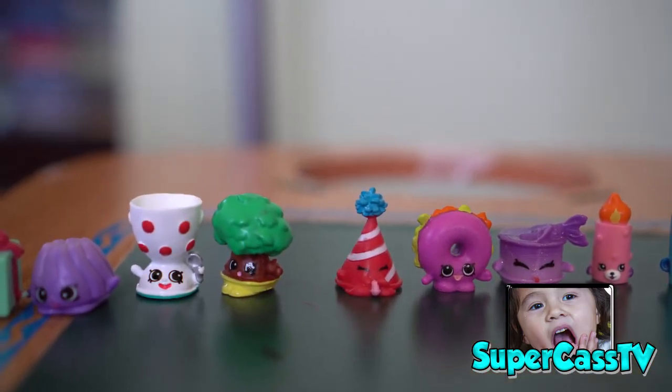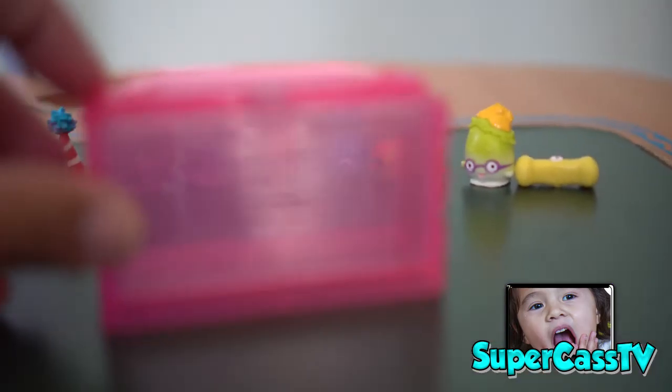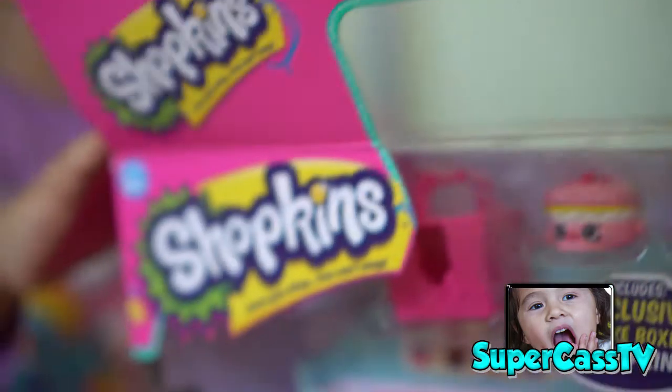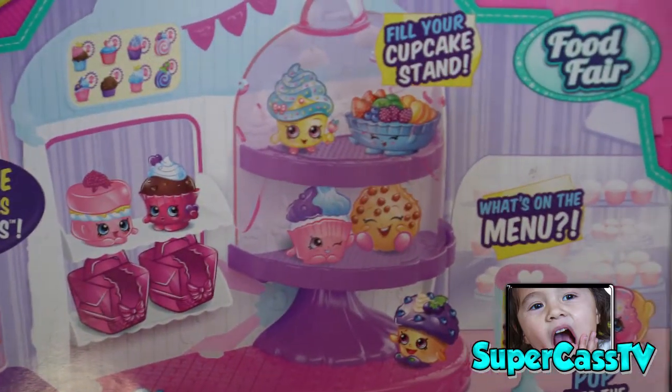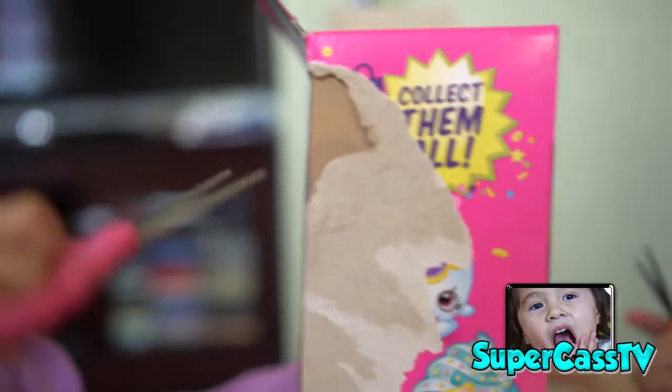So now let's move on to the Cupcake Queen. Yay! This also comes with a display case where you can display all of those Shopkins. Pretty cool. Let's display them in here and open it. All right, this is the Cupcake Queen one. Shopkins Cupcake Queen Cafe, and this one has two exclusive Shopkins, and you can display them in that little cupcake stand display. So let's open this up. Two of them.